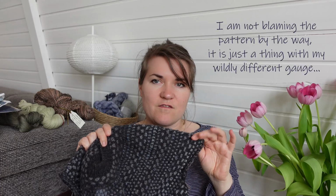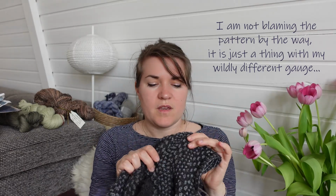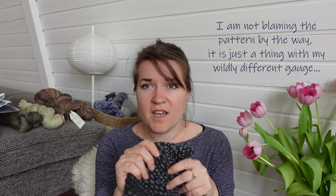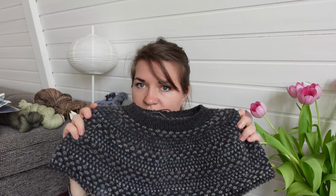I measured my gauge again as I was knitting on this and calculated roughly where I needed to end up with a stitch count, but what I did this time, I constantly tried it on. And that obviously helped, because then I could just stop. No, I'm not going to do more increases, even though technically I should have, even with my new gauge swatch. But I think it's because of the negative ease with this sweater. Maybe this is just more stretchy because of the bigger pattern repeat than Andrea's tighter gauge or something. I don't know, something's happening there, but it fits now, which makes me very, very, very happy.